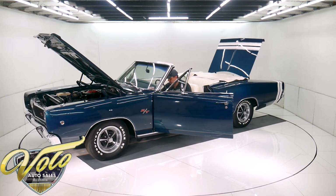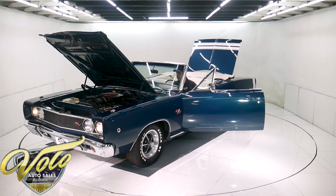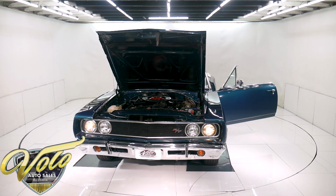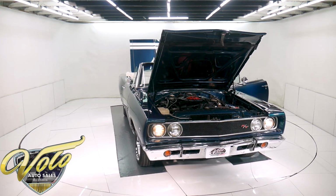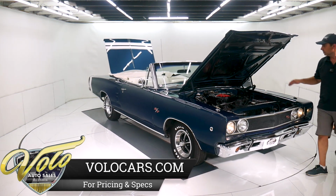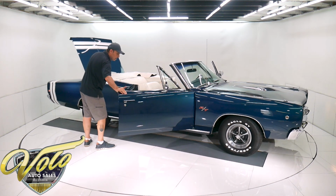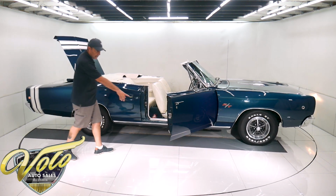Let's start it up. The AC and heater controls look good. The knob for the defroster, you can still work it, but the knob is broke off. Door jambs are respectable. I don't know if I open this door or not. Door jambs are clean. Bottom of the door is nice.